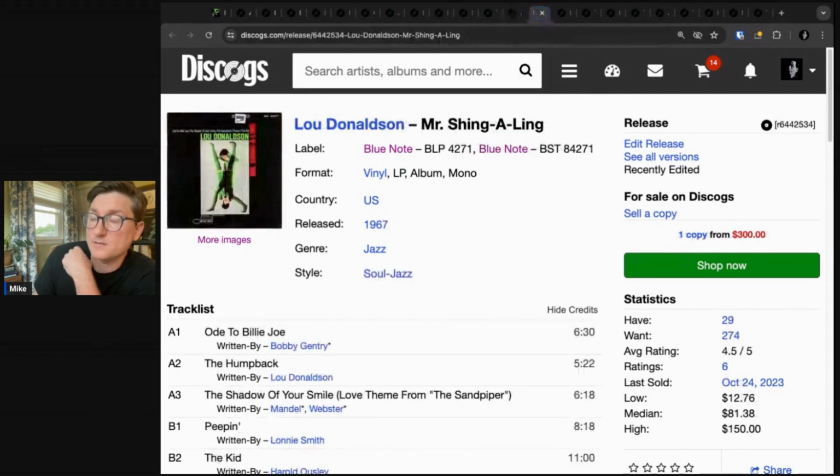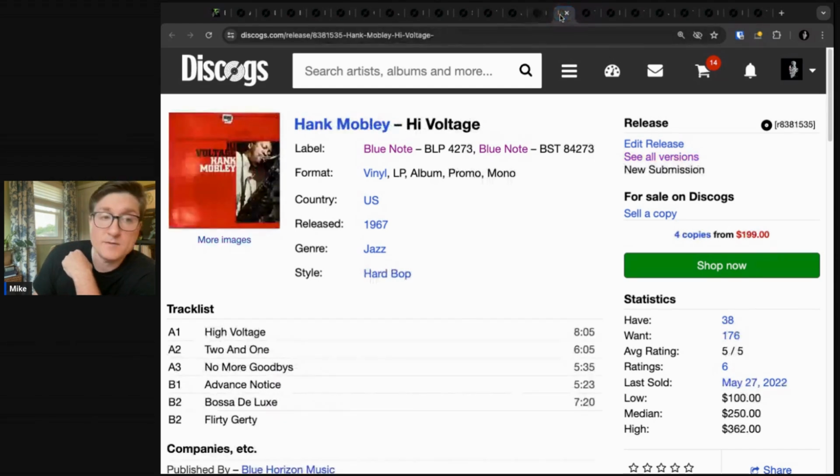Lou Donaldson, Mr. Shingling. There's one copy available for $300. Median on this is $80, but there's only one copy available. There's a Hank Mobley title, High Voltage. This is from '67. There are 4 copies available starting at $200. 38 people have it.